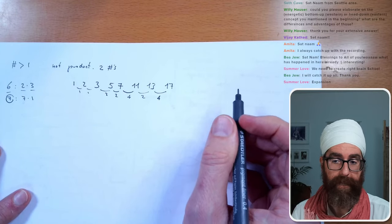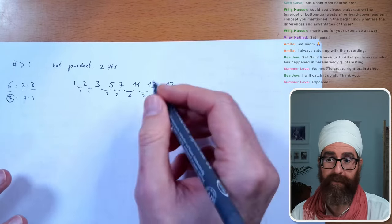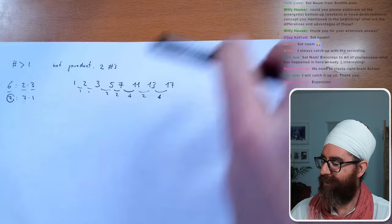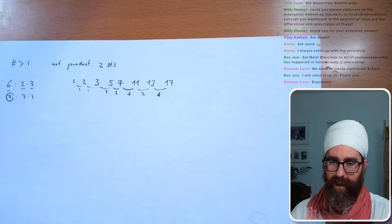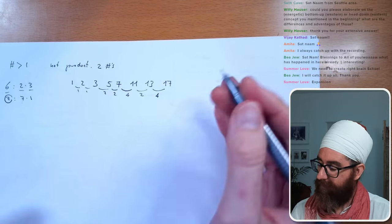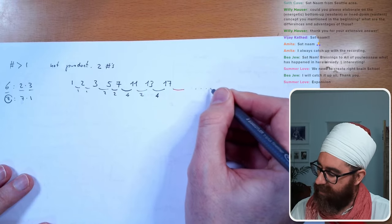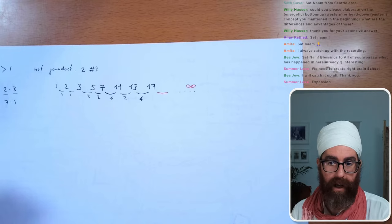It's not clear. And there is no clear mathematical function to find the next prime number. If you find it, then you can make yourself a millionaire. Finding what is the next prime number is not a solved situation. And at some point in the history of mathematics, they said, well, is it guaranteed that we can always find a new one? Is there an infinite number of prime numbers?